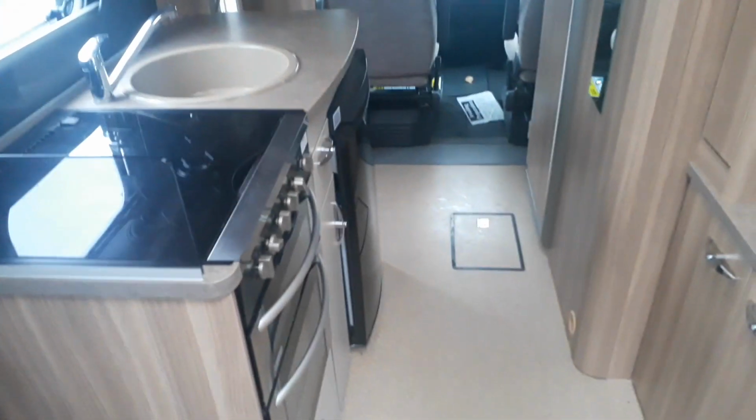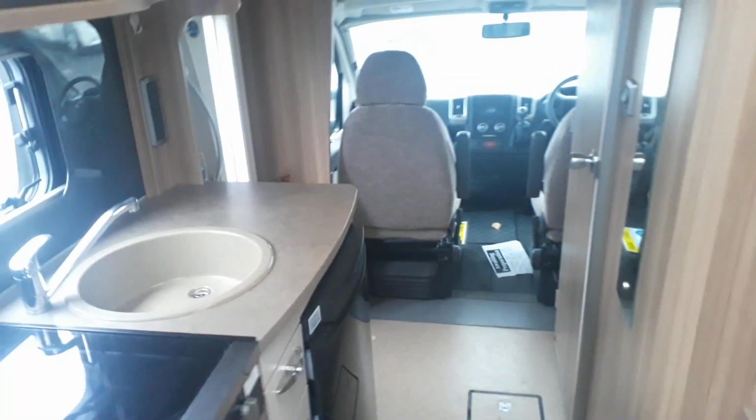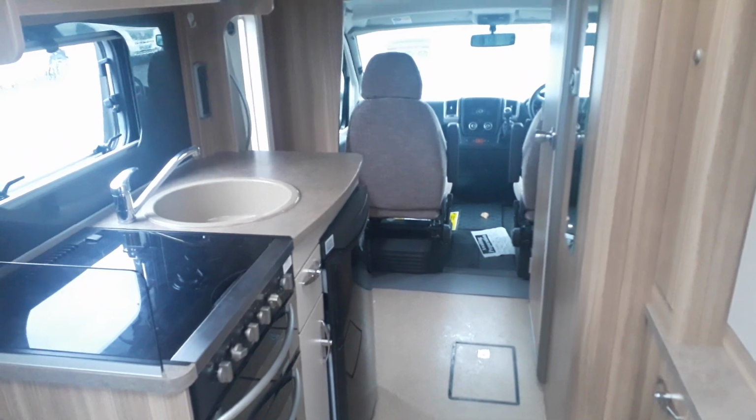One thing I would do with this, which I don't think it has at the minute, is probably put a passenger seat swivel on, just so if your husband gets up early and is going to cook your breakfast in bed, it gives him somewhere to sit while the breakfast is cooking. I think that would be a neat idea.